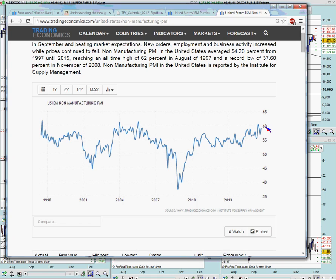And actually, the divergence between the two is at a record. There's a record large gap. The divergence between non-manufacturing and manufacturing has never been this big.